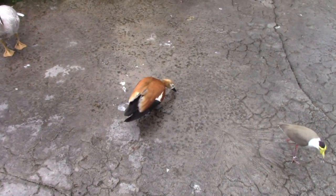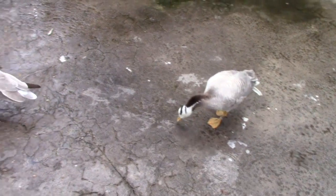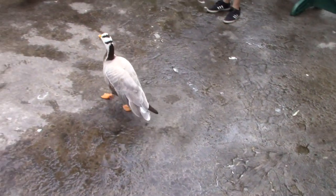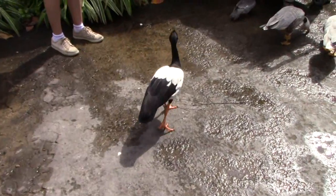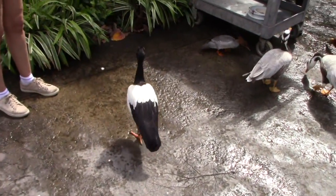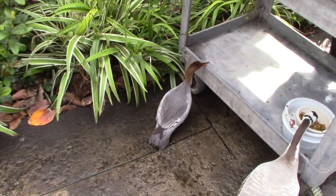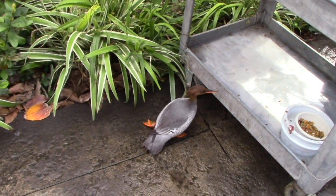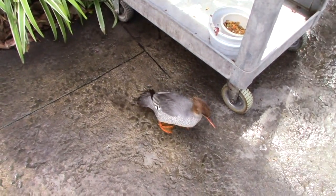Got a ruddy shelduck. And bar-headed goose. A couple. Yeah, bar-headed goose. And this is a magpie goose. And this little one here is a female of the scaly-sided merganser. I know I probably said that wrong.